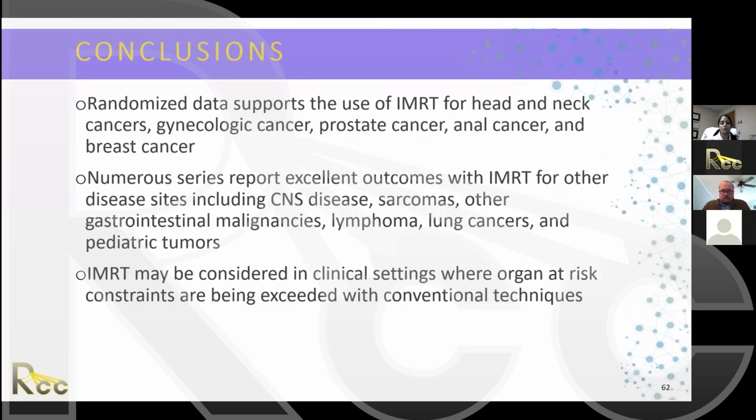So in conclusion, randomized data supports the use of IMRT for head and neck cancers, gynecologic cancers, prostate cancer, anal cancer, and breast cancer. However, there are numerous series reporting excellent outcomes with IMRT for other disease sites, including CNS disease, sarcomas, GI malignancies, lymphomas, lung cancers, and pediatric tumors.